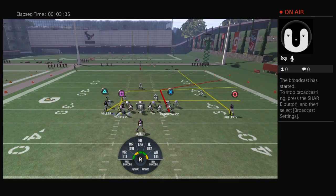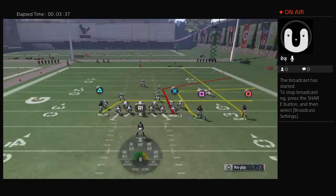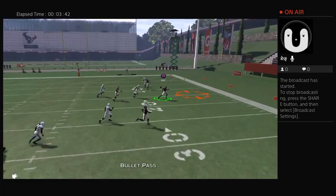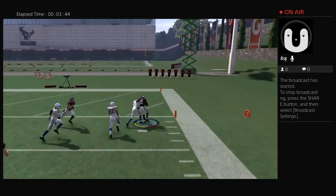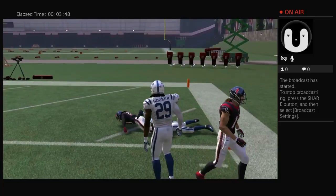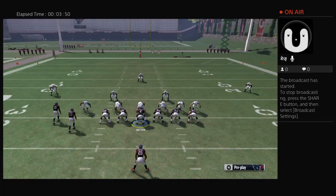I wanted to show you, when I want to actually see a zone, I don't get it. You get a bunch of man. Throw it right when he's going to make his cut, you get big yards, especially if you're good with your user jukes and stiff arms.